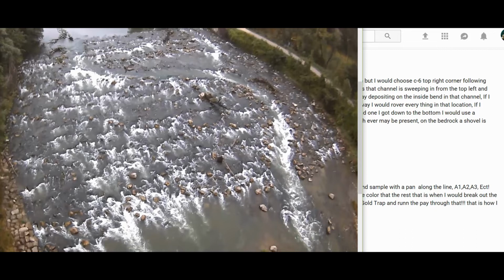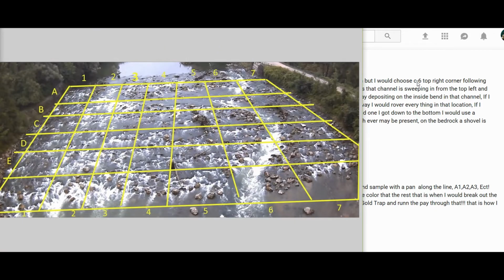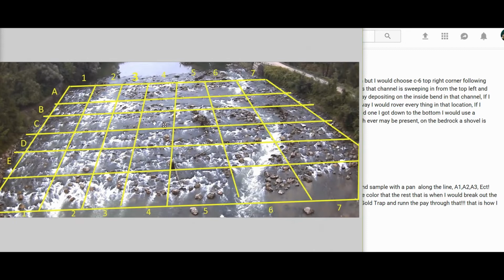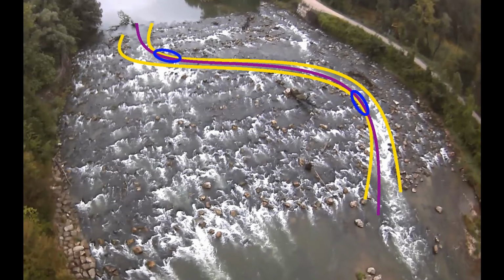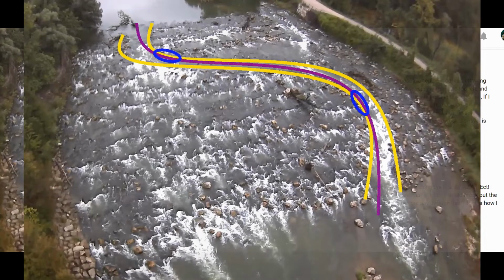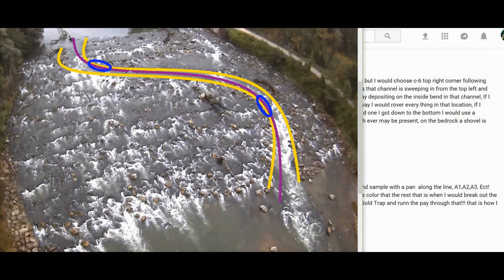One of the best statements I found was this from the Appalachian prospectors. They found out that the square C6, this is here, is their favorite. And after a while of reading I found that there is built a creek. Look at this. And here you know the line of gold in the creek, and there you have a good chance to find some gold. Congratulations for this statement, Appalachian prospectors. Please read the whole comment, I think it's worth it.